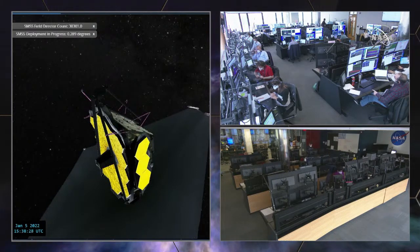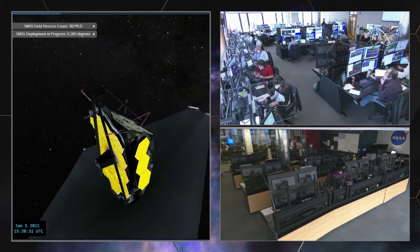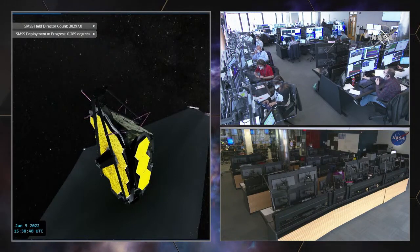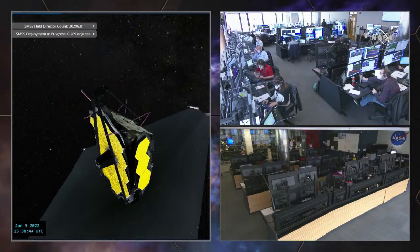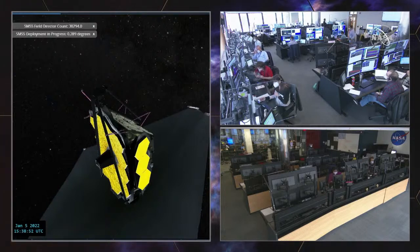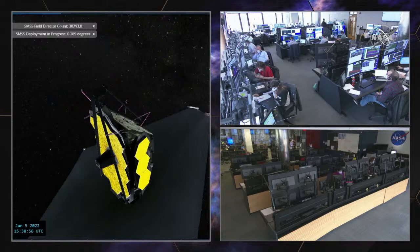Absolutely. So as our viewers are tuning in right now, let's go over what's happening on the screen in front of them. As we mentioned, we see some windows into the MOC, the Mission Operations Center, on the Johns Hopkins campus, Baltimore, Maryland. And on the left side of your screen, you're seeing an animation, but this isn't just any random animation. This is actually based on real data. So Julie, could you tell us a bit about what we're looking at as far as this animation here?